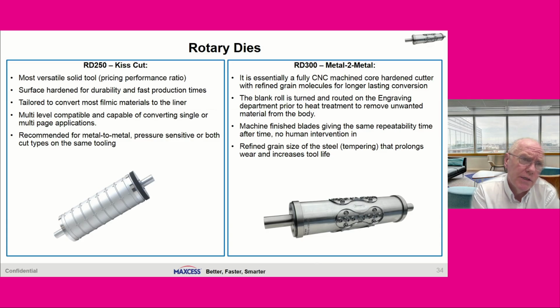One of them is the RD250. It mainly does kiss cut. It can do multi-level. It's very much a multifunctional tool, used in coupon work and booklet work. It can be chrome coated and is a machine finished die. And the RD300 is predominantly used in what we call the tag market, packaging, a little bit in the pharmaceutical and hygiene markets, and very much in the medical markets. It cuts metal to metal, so it cuts the product out completely.